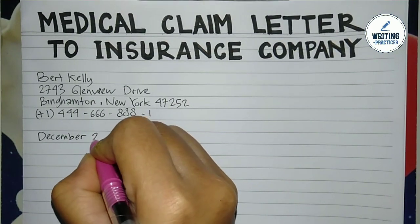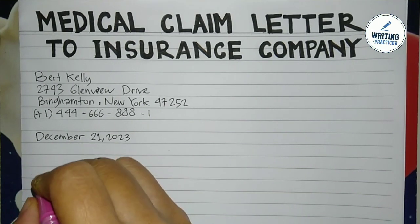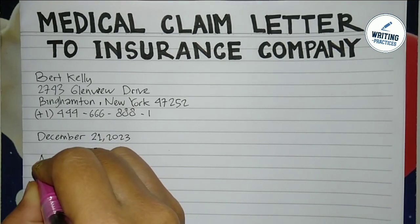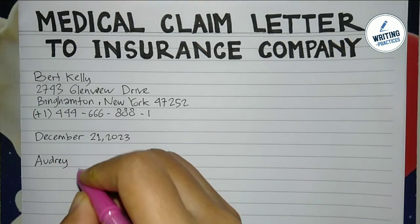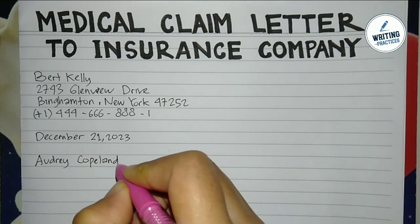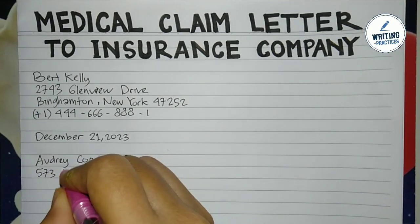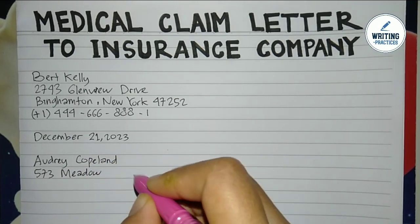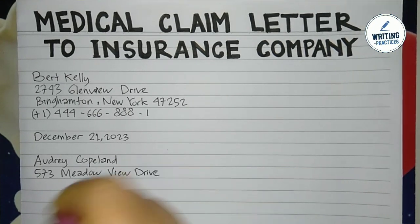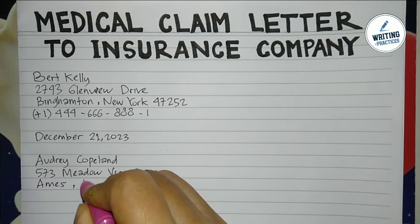After that, you can write the date of the letter. Simply, use the format of month, date, and year. In this example is December 21, 2023. And then, write the information about the recipient of the letter. Of course, you need to write the full name. And then, write the insurance company name, and the address as well. Yes, include the number, street name, city, state, and zip code for the complete address.